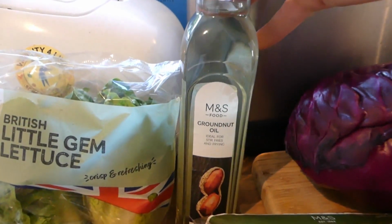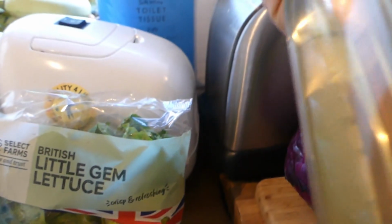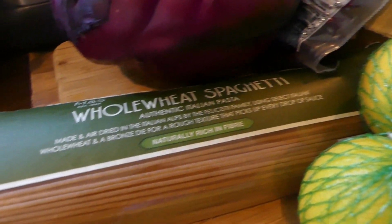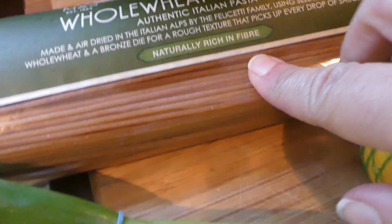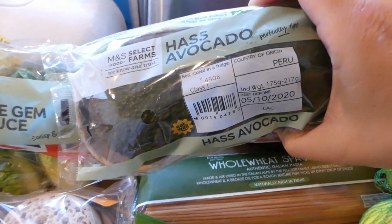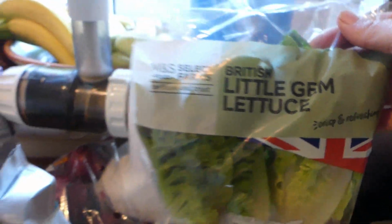And then I got another oil for Ryan, and this is a peanut oil. And I got whole wheat pasta this time. It's a bit more expensive than normal, but I thought it'd be good for some extra fibre. And then I got 2 avocados, they're ripe. I got some toilet roll because we run out. And then I got 2 British gem lettuce.